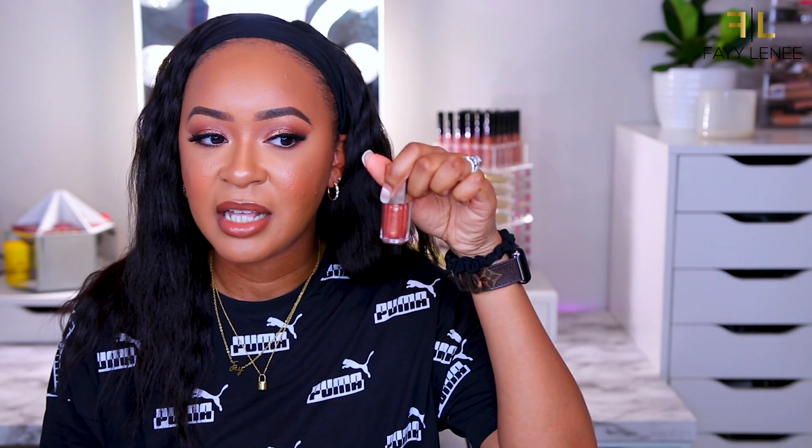So the gloss that I have been using is limited edition, so I didn't even bother to take it out. It's a Fenty Gloss Bomb in the shade Cake Shake. So this is what it looks like. It came out with a little holiday set, but I don't believe that you can get that shade anymore.